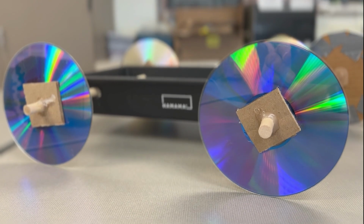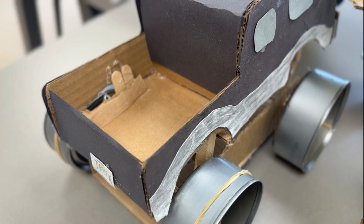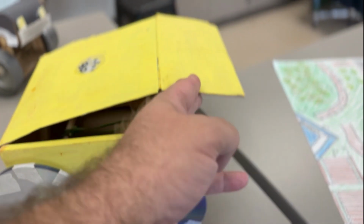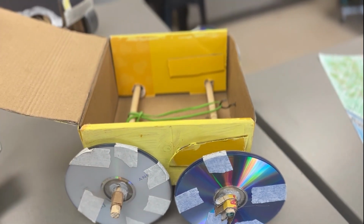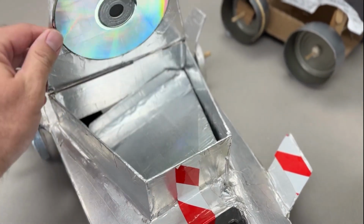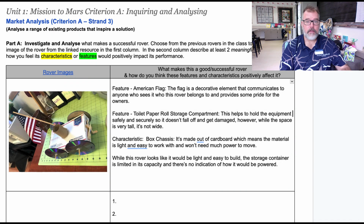You might notice that some students have created special areas for storage, whether it's in the back or maybe hidden inside some type of container or contraption. There are lots of different features and characteristics you're going to want to pay attention to and maybe replicate in your rover. And there you have it.